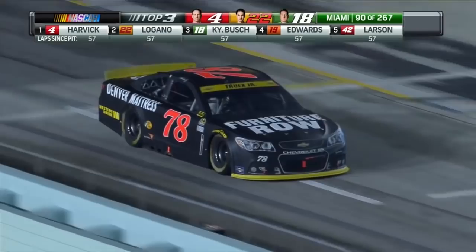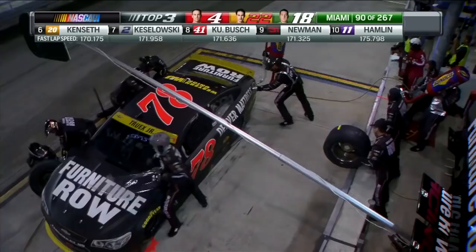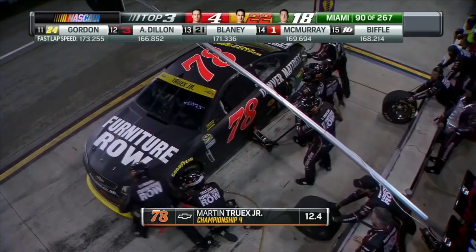Martin Truex Jr. said he was really starting to struggle with this car towards the end of the run. They were just looking for more overall grip. They talked about taking a packer out of both fronts here. They're just looking for more downforce on this car. First half of the run needs to be stronger. They felt like their times leveled out in the second half of that run. They just need to have better takeoff speed for the 78. Four tires and Sunoco fuel as well for Martin Truex Jr.